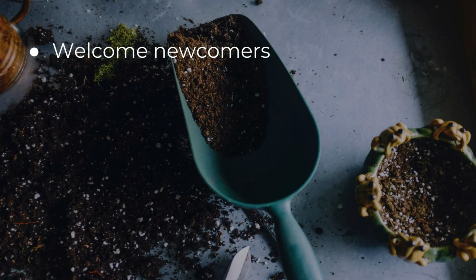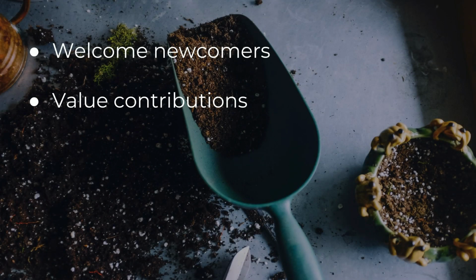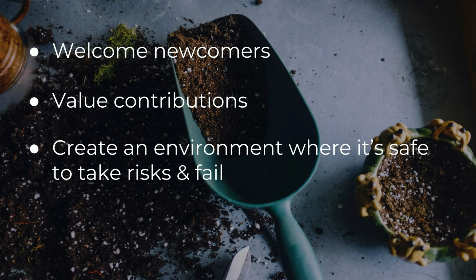But somehow, despite that, the team was super welcoming, and they made me feel like I was just as much a part of the team as everyone else, which was super important. Also, even though I was newer and was maybe at first working on some simpler tasks, they still made it clear that they valued my contributions. They still praised me for even figuring out these smallest things, which made me feel good about my skills. And they also made an environment where I felt safe to take risks and fail.